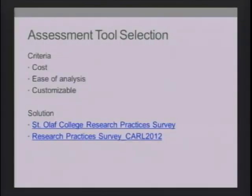And so what I came up with was, I put out a message on the ILI listserv, and my ever helpful fellow instruction librarians told me about the St. Olaf College Research Practices Survey. There is a URL behind this, and I'd be happy to share it with people, which they say is freely available as long as you give attribution to them, and you can modify it however you want. The second link, which I'm not going to try, does go to an actual copy of the survey. It is wide open, so if you want to take it, you can, and I'll analyze that data. But I don't want to click on the link from here.